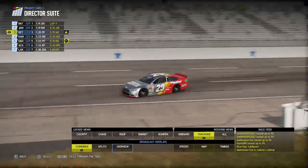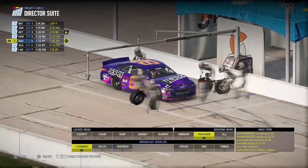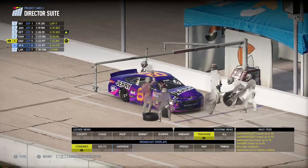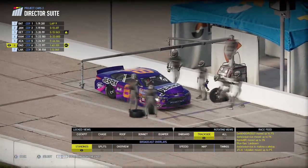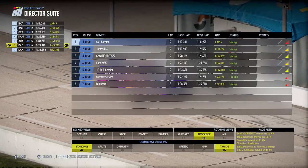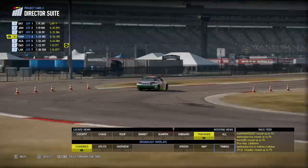Dad's taxi service in the pits. I've heard we got some issues. Dad's taxi's on pit road, and I believe he got a 10-second penalty for going too hot in the pits there. Wow. Yep. We don't see a penalty on him, but again, we've had this happen before, Cyborg. Yeah.